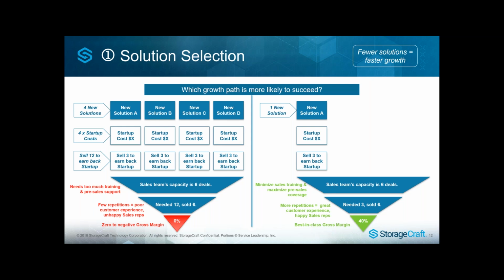You've minimized sales trainings, maximized pre-sales coverage. You have 6 repetitions of that install, which means you're good at it and better than anybody else in town by now, which means great customer experience and happy sales reps. That means more growth. Happy sales reps means more growth, right?